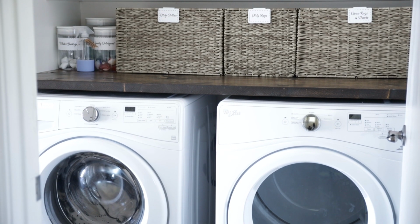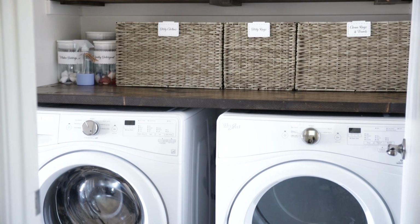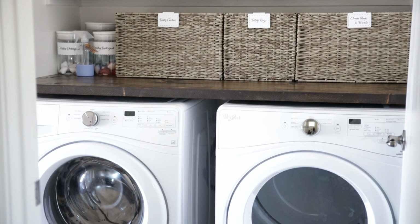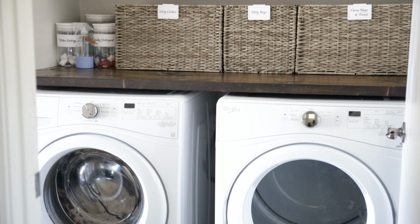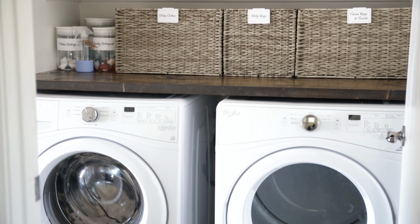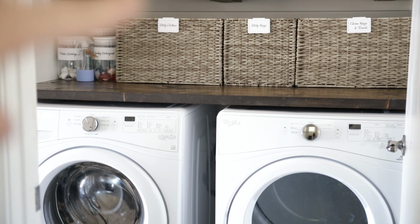Previously, I was just ending up stacking random things all over the washer and dryer, and it just wasn't practical, and it was also destroying the surface on top of them. And so I didn't want to do that. I wanted to make it more functional, but also protect the surfaces on top of the washer and dryer. And so this countertop allows me to do both of those things.